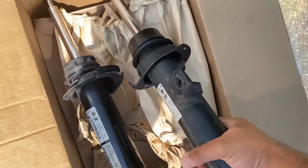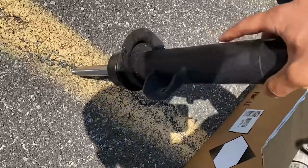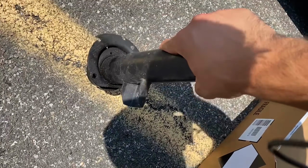But this one over here was on the other side, so they never replaced this one, at least not to my knowledge. And if you guys can tell, there's literally no resistance there.